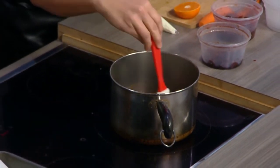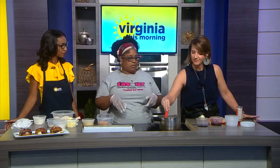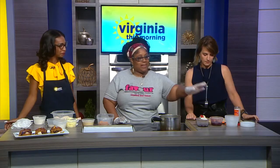So this is a jam that doesn't need pectin, that you just put the fruit in and let it cook down. So just fruit, sugar, a little juice. I squoze, you know, that's my new word. Picked up the hot honey. I just squoze a little bit of orange juice in there. That's what I smell. To just brighten it, okay? So we're just gonna let that go.